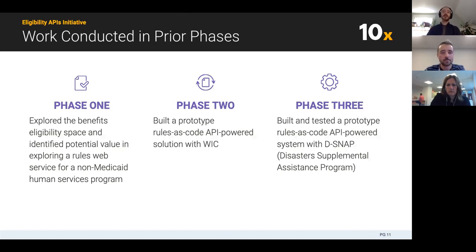Phase three, we expanded into a different prototyping effort. This was another rules as code API powered system with DSNAP. That was the disaster supplemental assistance program that was also within SNAP over at FNS. And this one we actually built and tested. It wasn't simply a built prototype. And so we partnered with them at the state level, regional level, and at the federal level to explore the possibilities for using this technique to help people in the wake of natural disasters get access to some of the benefits that they need. So next slide.